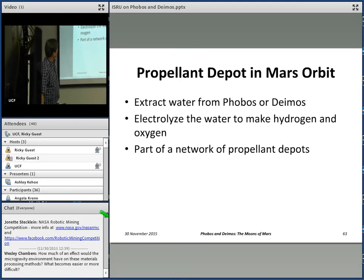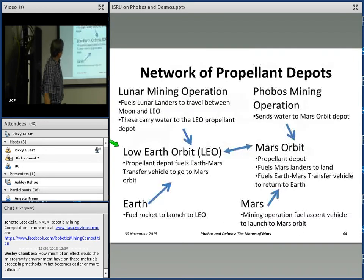If we could extract water, then we could electrolyze that water to make hydrogen and oxygen, and it would become part of a network of propellant depots. The way this would work is from Earth, we fill up our rocket using propellants that we made on the Earth, and that gets us to low Earth orbit. Nothing else comes from Earth other than the spacecraft themselves and the humans. All the subsequent propellants come from space.